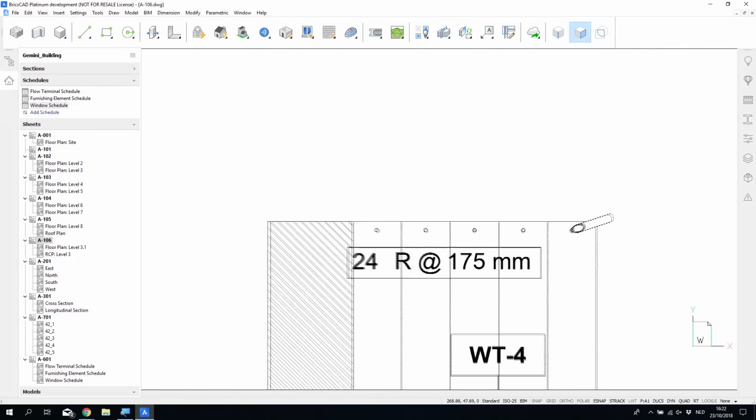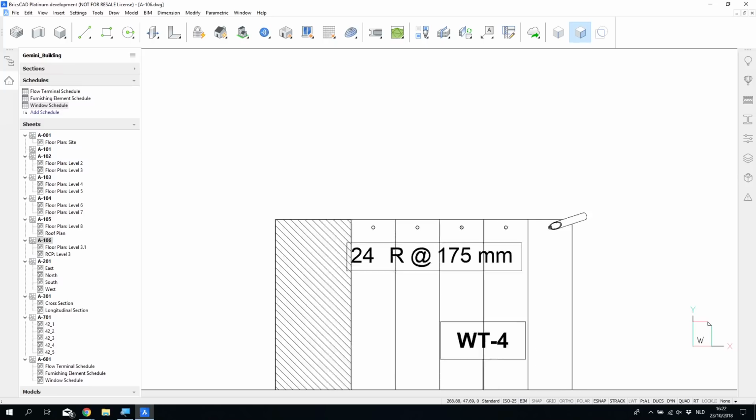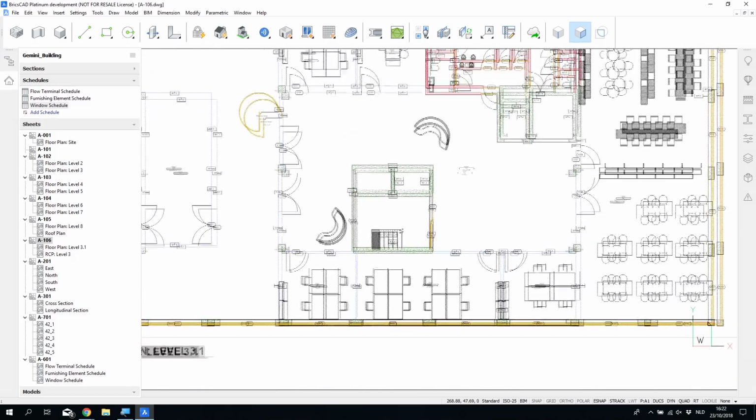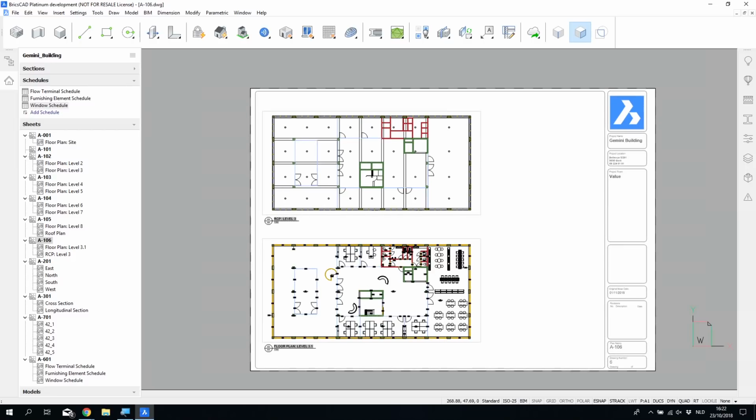And then we're able to also have tags, such as for stairs, that show the number of risers and the height between those risers as well. So just an example of a way that you can start to add detail to it quickly.